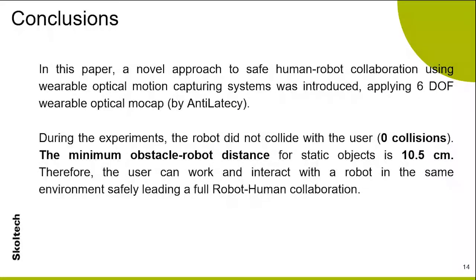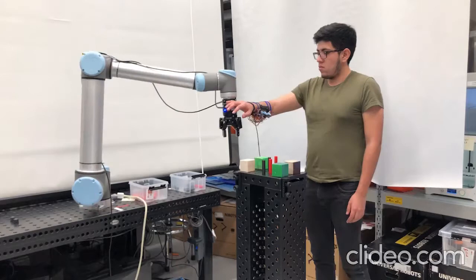In this paper, a novel approach to safe human-robot collaboration using wearable optical motion capturing systems was introduced, applying 6DOF wearable optical mocap, with the advantage that the working area can be easily arranged and, if the camera is occluded, the hand position is available thanks to IMU odometry. Additionally, a novel collision avoidance method based on APF for human-robot interaction (HRI) has been proposed.